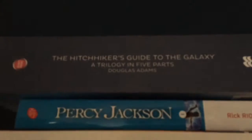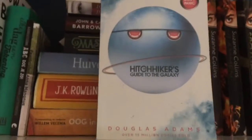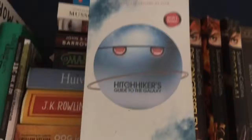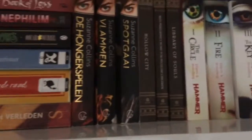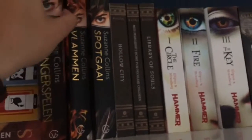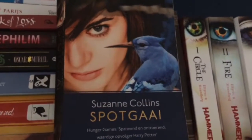And then we have the bind-up omnibus. Wait, I can't really see that. The bind-up omnibus of A Hitchhiker's Guide to the Galaxy by Douglas Adams, of like all the 5 books. These are Dutch editions of The Hunger Games, Catching Fire and Mockingjay. So we have Hongerspelen, Vlammen, and Spotgaai, all by Suzanne Collins.